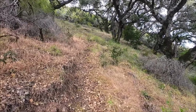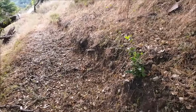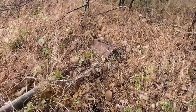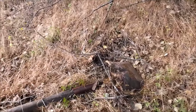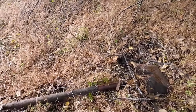This is the only puzzling spot on this whole trail, is somebody worked this. I mean, this has been dug out, and dirt has been moved here. Yeah, I'd never noticed that before. There is proof that this has been worked. Yeah, I didn't see that last time. There's an old shovel. Look at that. Yeah, I didn't see that the last two times I've been up here. Yeah, I guess the guy left his shovel.